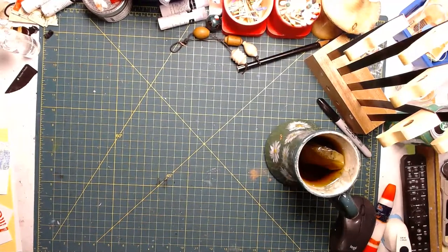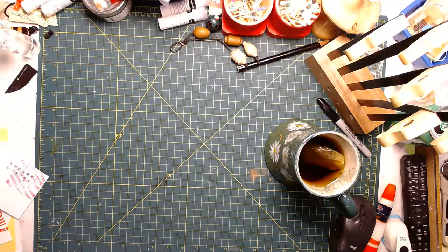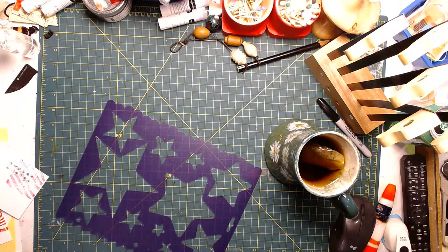Now I'm going to take a stencil. Let's grab this one. It's got some nice little stars on it. I think I'm going to use that.